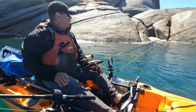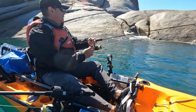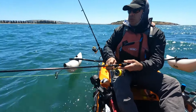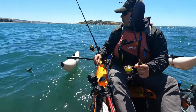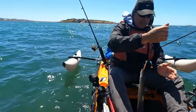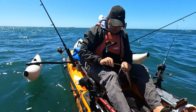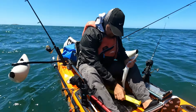Apart from anything else, a pretty nice place to fish. Really different to the normal sea cliff Glenelg that I'd been going, so yeah, definitely a change in scenery is good. Finally another bit of action. And get some more. Okay, must be 45.